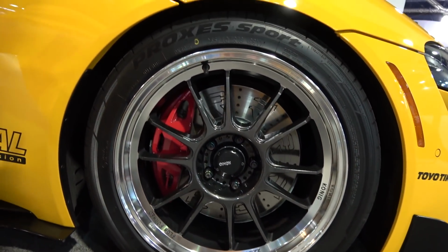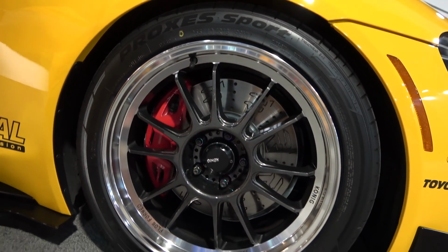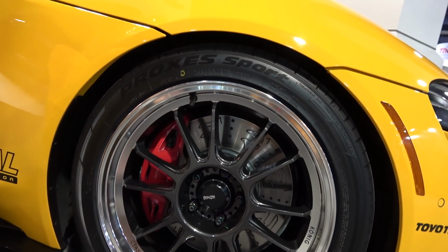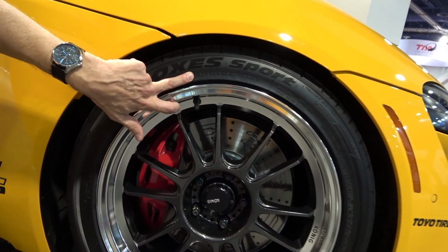So these would basically, if you got a Supra and you haven't done any modifications to it, bolt right on without any clearance problems. They have plenty of clearance here. You could even get a wider tire on here than we have right now. These are essentially OEM size. These are 255. You could put a 265 on here.